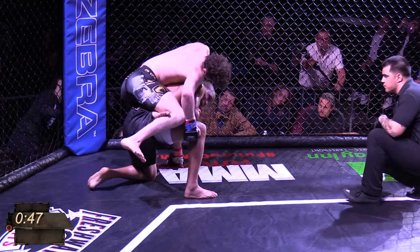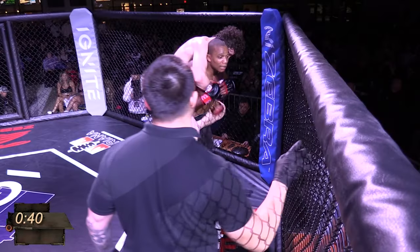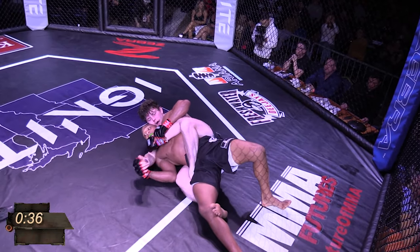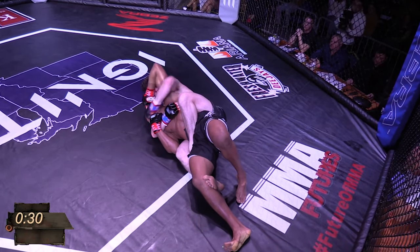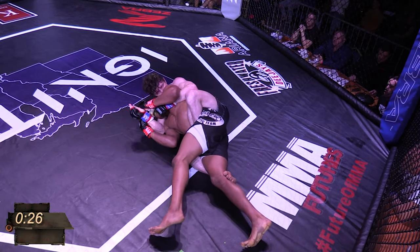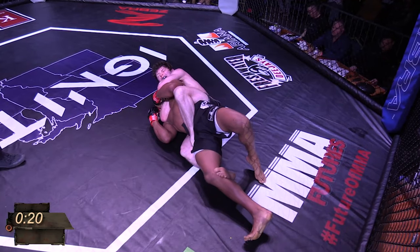Not quite under the chin there. Yeah, Trey's going to need to keep that chin down. He's got to keep that chin down in the hand fight. Thirty seconds. Not a lot of time, even with the lock on the bottom, for Trevon to escape this. Uh-oh, now it's under the chin. Oh, that's tight.